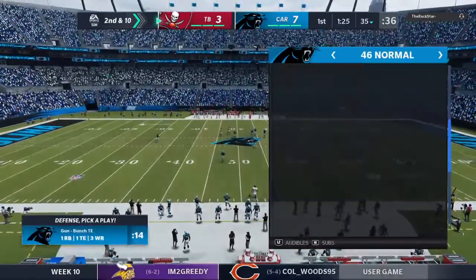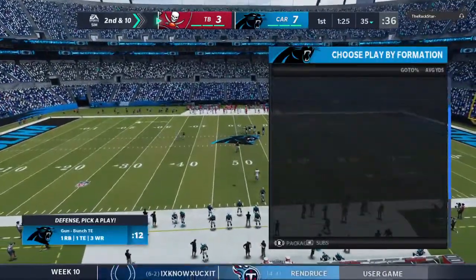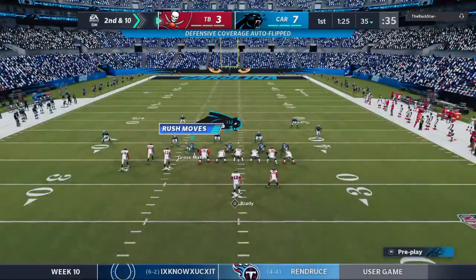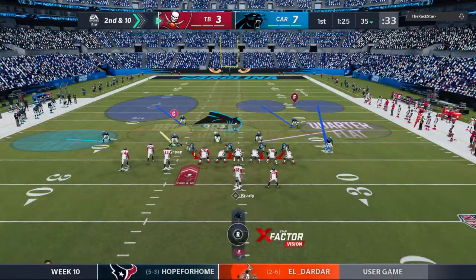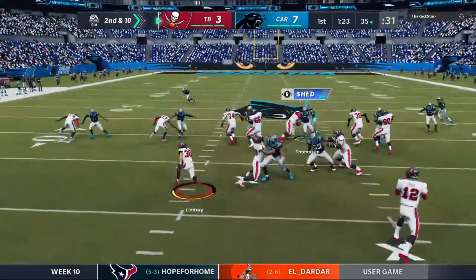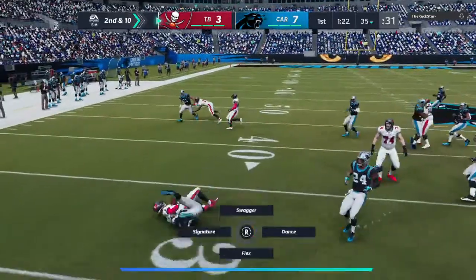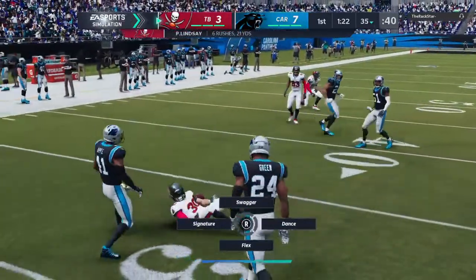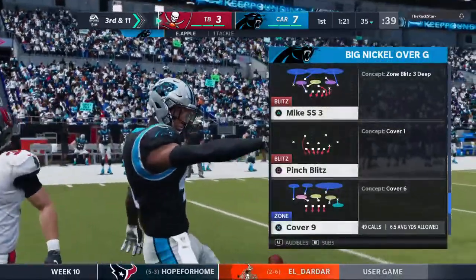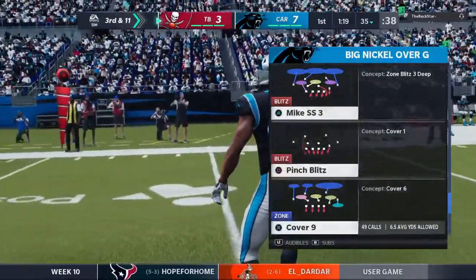2nd down. Out routes are always timing routes. And if the timing's off just a little bit, it can really throw off a play. It looked like he led him a little too much there. Yeah, there was a fraction of a second because he caught it, just couldn't stay in bounds. And that play is blown up, losing yardage back at the 35. It'll go as a loss of a yard, so now they deal with 3rd and 11.